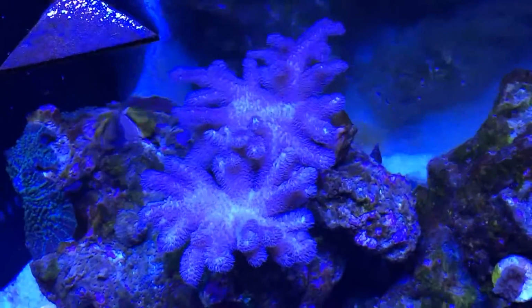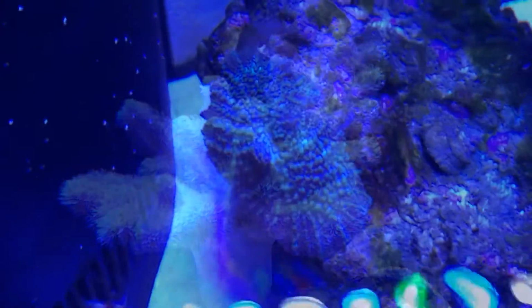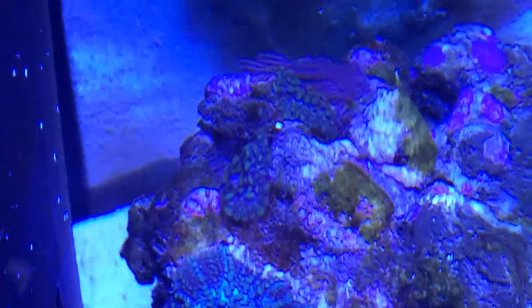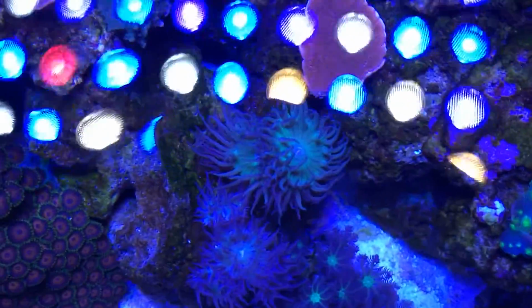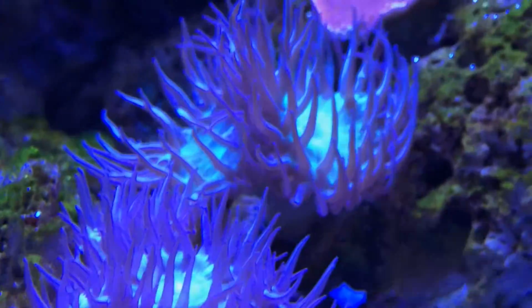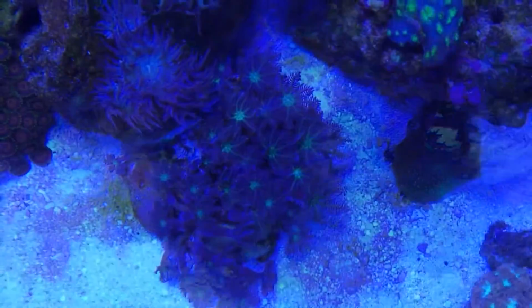These leathers here are getting huge. They're just absolutely exploding with new growth. This mushroom over here, you can see it's starting to spread down the backside of that rock. You can't see it until they're closed up, but my Duncans here are growing about 5 or 6 new heads, so that's awesome. The green clove polyps are doing awesome, spreading nicely.